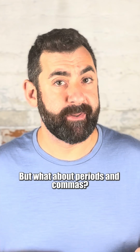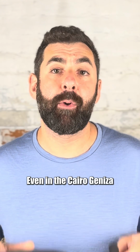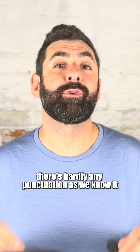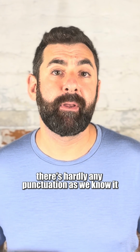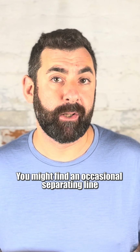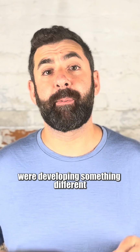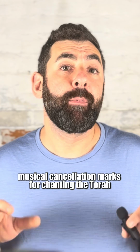But what about periods and commas? Even in the Cairo Geniza, a treasure trove of Hebrew text from about 1,000 years ago, there's hardly any punctuation as we know it. You might find an occasional separating line or a small circle to mark breaks, but no systematic punctuation. The Masoretes, meanwhile, were developing something different, ta'amim, musical cantillation marks for chanting the Torah.